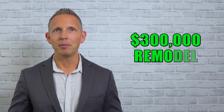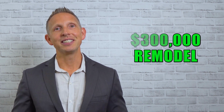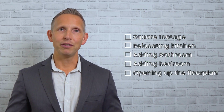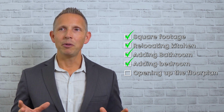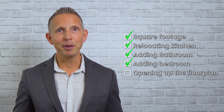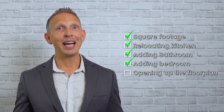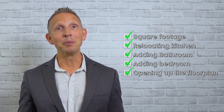So we bought this project. It needed everything, pretty much a gut remodel. So we went ahead and bought this property for $1 million flat. We went in and did about a $300,000 remodel, which included not only basically scraping every surface of that home, but also adding square footage, relocating the kitchen, adding a bathroom, and turning what was a 4-bed, 2.5 bath into a 5-bed, 3-bath, added the panoramic doors to really capture the view, opened up the floor plan. Really, it was a huge scope of a project.